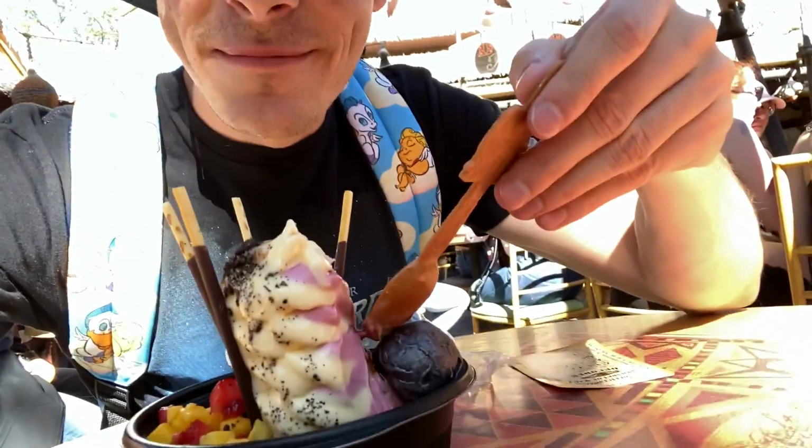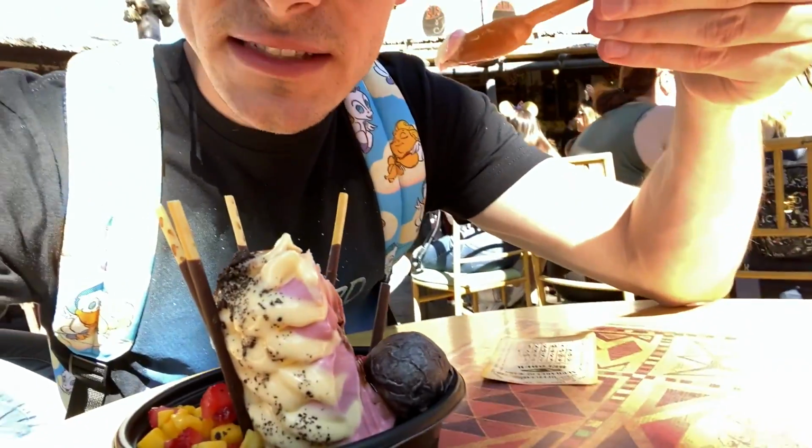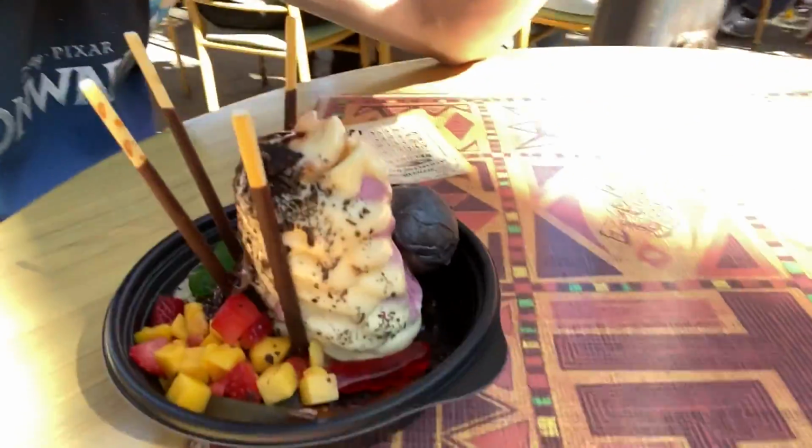Here I am, me and my fully loaded Dole Whip, eating it all by myself. But it's a really good deal too. I think this whole loaded Dole Whip, plus the spork, plus my free decoder card, came out to $8.61. So, not bad at all.